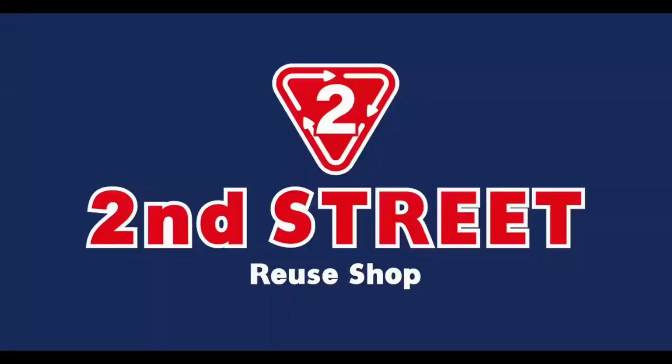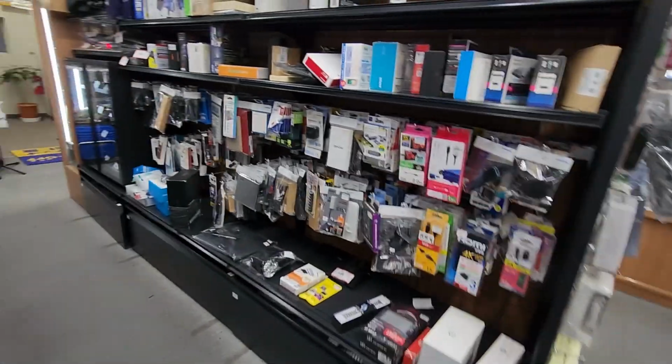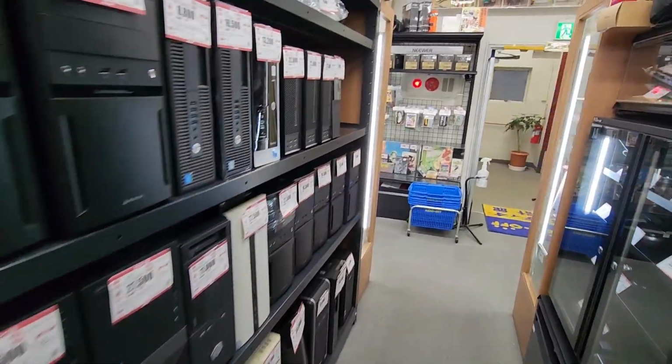For discount items, I recommend going to secondhand stores. Places like 2nd Street, Keio, Yorozuya, Hard Off, or Book Off. Typically, the items here are in amazing condition, like new. These shops are great for used tools, electronics, or just random parts that we can use for our next project.